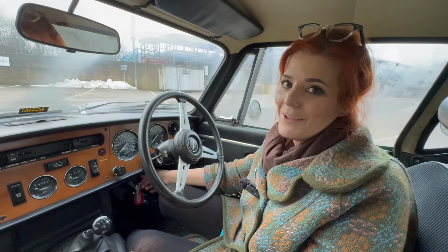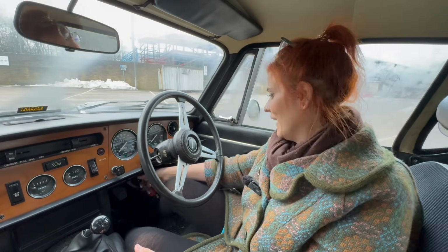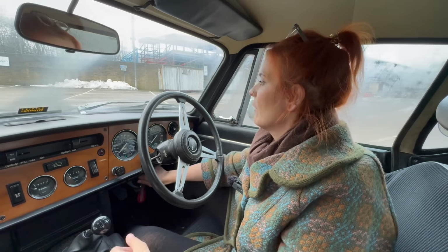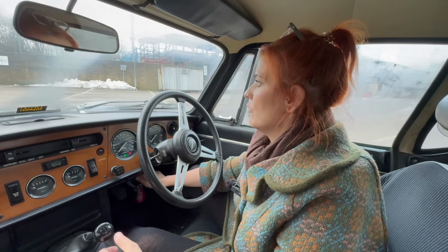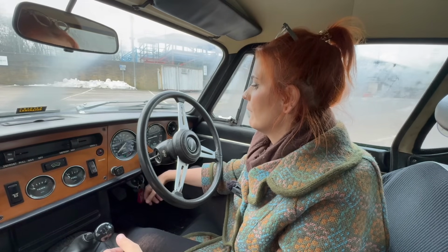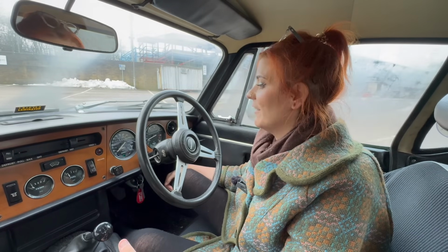Now I know that you are dying to hear that engine because it looked so good under the bonnet. And that 2 litre straight 6 engine is just a dream. Hold on, just check I'm in neutral. It sounds really beefy when you're inside. Have a listen.